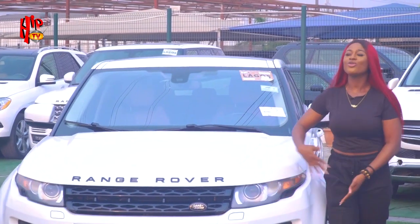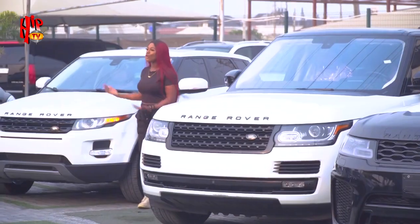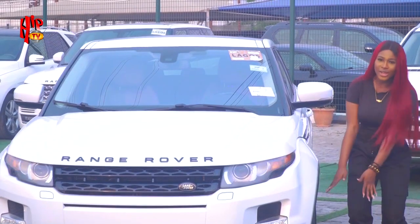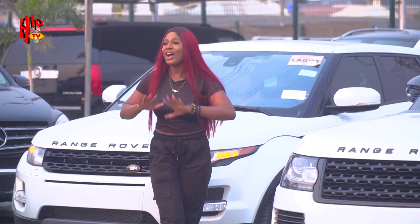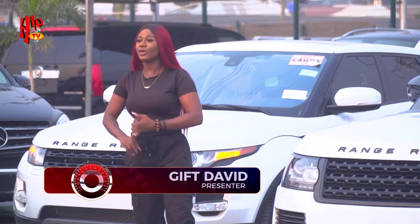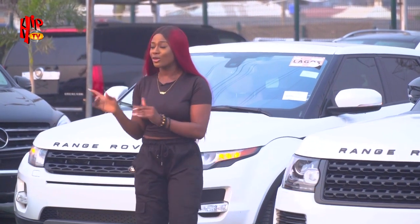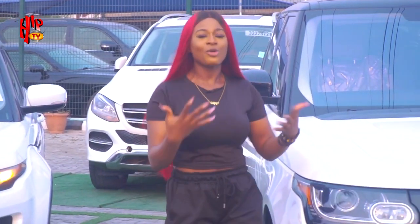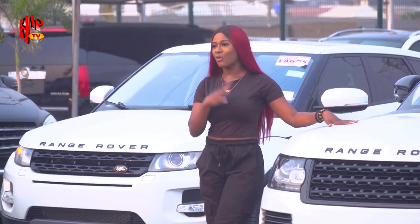This car is something you cannot go past without noticing it. You would always notice it with the 18-inch wheel right here. I mean, Range Rover has you covered on every level. You want it fast, you can go for the Sport. You want to have that elegant look, you can go for the Velar. If you want the typical SUV look, the Vogue is the one to go for.